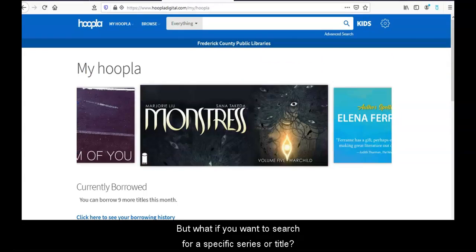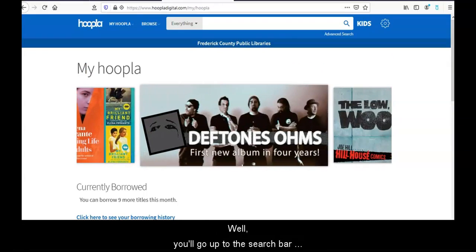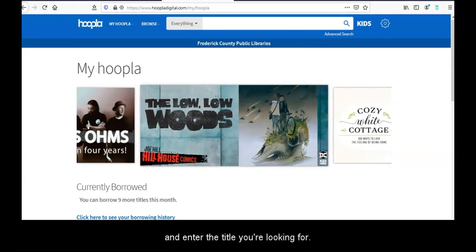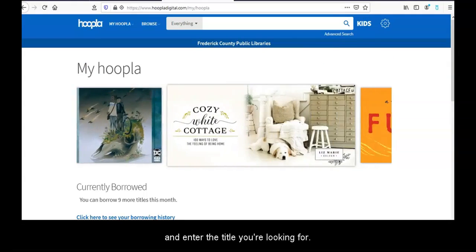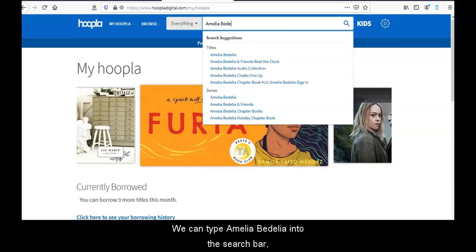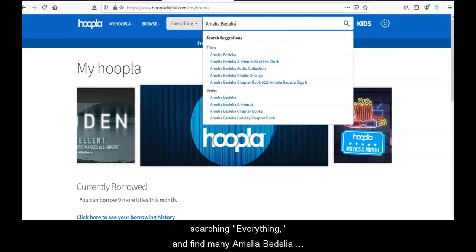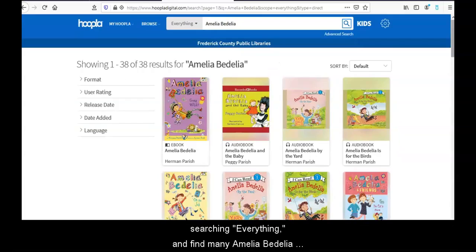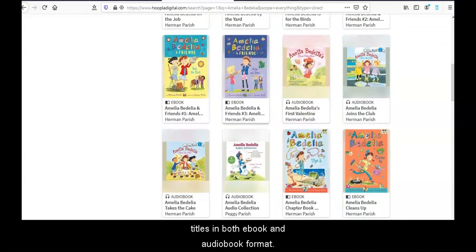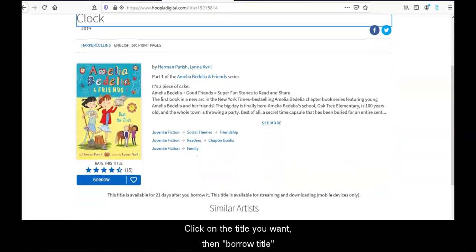What if you want to search for a specific series or title? Well, you'll go up to the search bar and enter the title you're looking for. Let's say your teacher assigns Amelia Bedelia. We can type Amelia Bedelia into the search bar, searching everything, and find many Amelia Bedelia titles in both ebook and audiobook format. Click on the title that you want, click on Borrow Title, and you're all set.